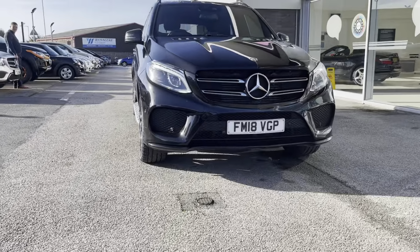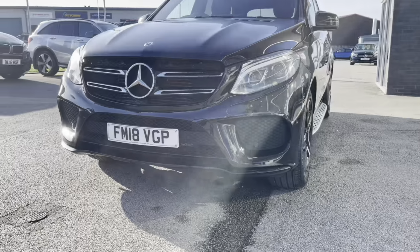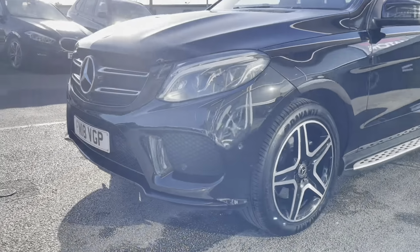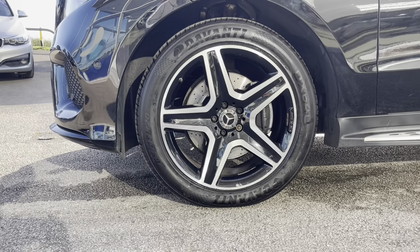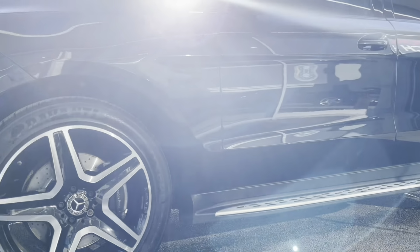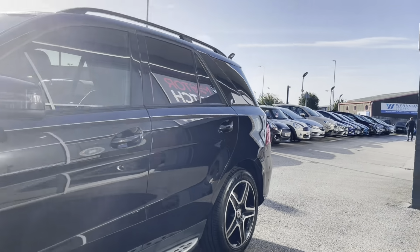To start off with then, this car has full LED headlights, which are brilliant for illuminating the road ahead of you, especially in those dark conditions, along with 20-inch AMG 5 twin-spoke alloy wheels with a two-tone finish, contrasting very nicely against the obsidian black metallic exterior colouring.